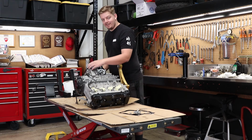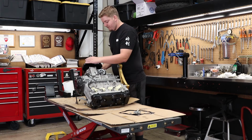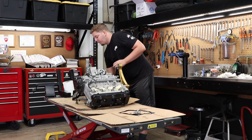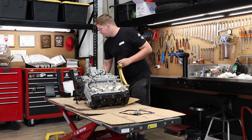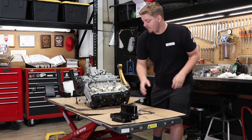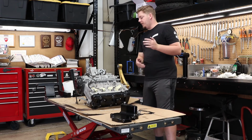We cheated a little bit last night when we took off the oil pan already. I wanted to take our first look at the engine and see what we were working with, see how everything was doing, and we'll get into it.